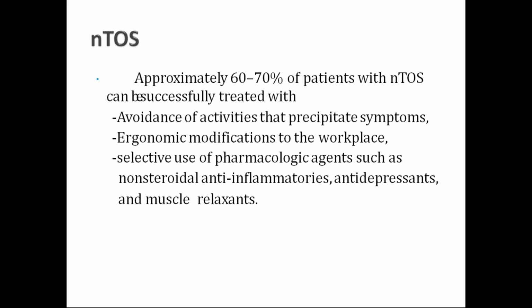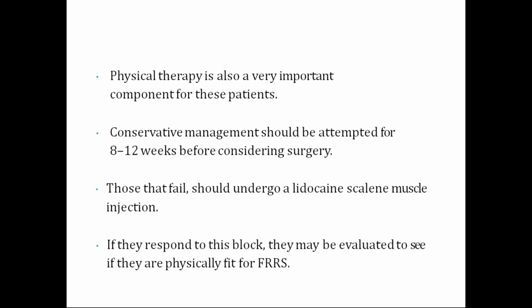So in neurogenic thoracic outlet syndrome, approximately 60 to 70% of patients can be successfully treated with avoidance of activity that precedes symptoms, and selective use of pharmacological agents such as non-steroidal anti-inflammatory drugs, antidepressants, and muscle relaxants. Physical therapy is also a very important component for these patients.